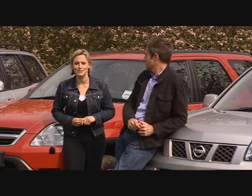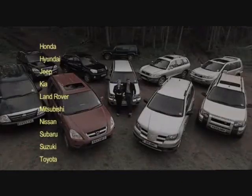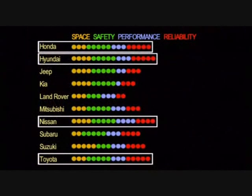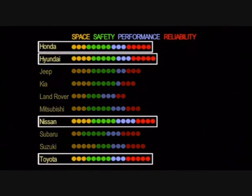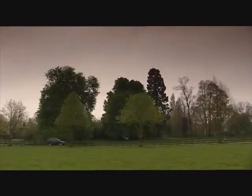Welcome back to our test to find the best family 4x4 for under £20,000. We rated our original 10 cars for space, safety, performance and likely reliability, and we've narrowed them down to just 4 leading contenders. Now, on Fifth Gear, we've highlighted in the past that 4x4s with a higher centre of gravity can be more likely to roll over. So, how sure-footed will our top quartet feel when I take to the test track and Vicky heads out for the open roads?